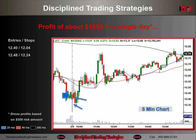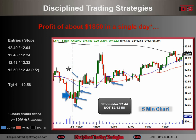So added there, over 12.47, stop under 12.25 now. Add again at 12.48 and bring the stop up to 12.32. So it's 3 entries. Target 1 I took right there, took a third of the total of what was entered so far at that point. Entry number 4, later, 11:30, set up again very nicely. Entry here, over 12.58, stop 12.42, and the rest of the trade, of course, came up to that stop as well at that point.